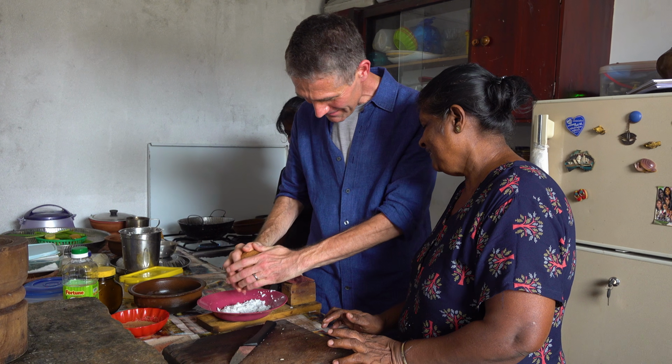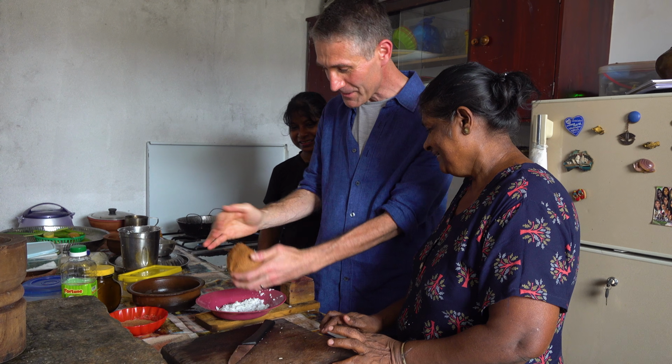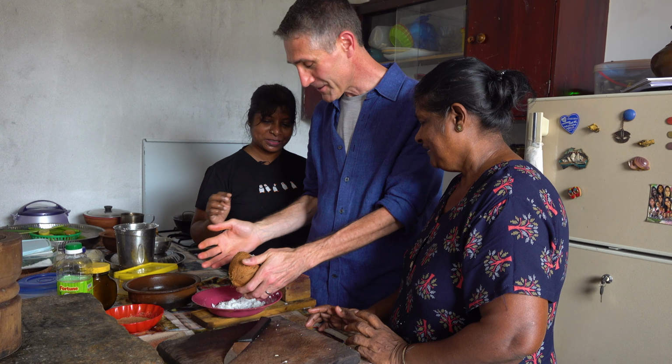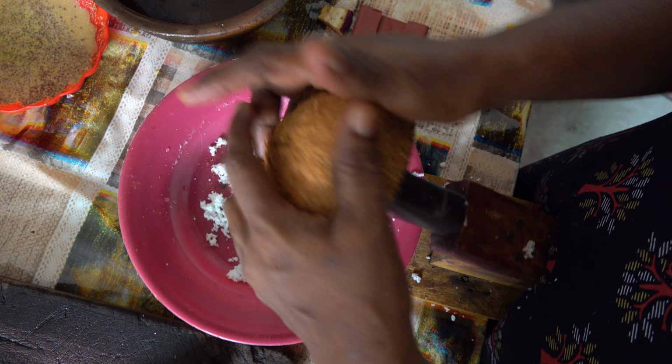Am I doing that right? Yeah. Okay. I don't think I'm nearly as quick as you are at this. And so, do you rotate it as you go? Like this, like this. Okay. And is there a right way? We start with the corners. Yeah, we go with corner, then go to the middle. Okay. Yeah.